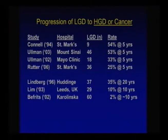So what happens if you don't have surgery and you just follow along? Well, there seems to be a split in the literature, and this slide is by no means comprehensive. But what you can see is that there's really a good amount of variability, with a number of studies showing fairly impressive rates of progression over time, certainly different than that 0.5 to 1.0% that we saw early on just in general for risk. And in fact, we're talking about 25 to 54% in that upper bracket up there for progression from low-grade dysplasia to something more ominous.